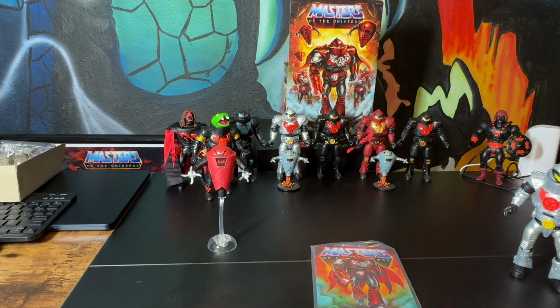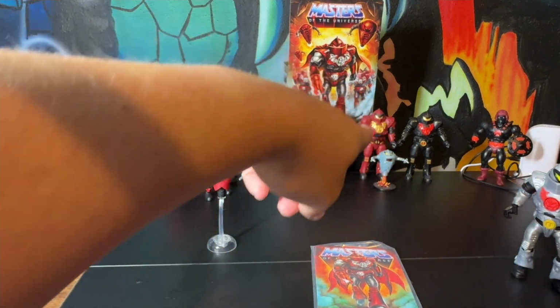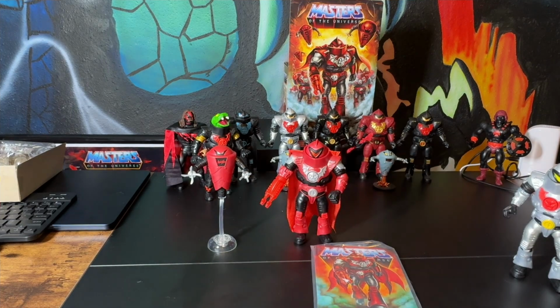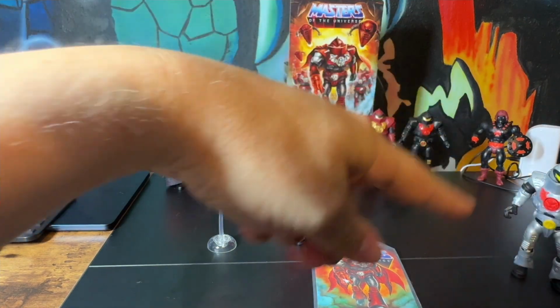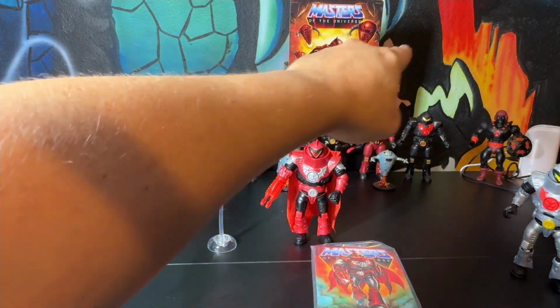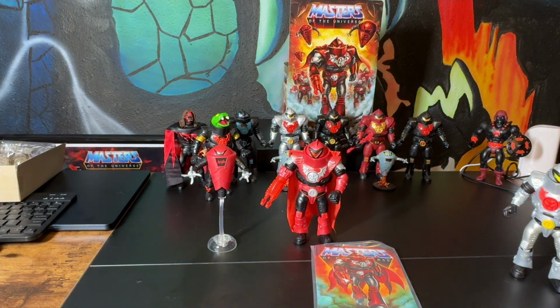Am I going to army build it? No, because if I need an army, I'll 3D print that stuff. I'm not even messing with the army for that if I'm going to need it. Because I actually have a whole shelf of, I have 1, 2, 3, 4, 5 more of those 3D printed ones down on the shelf. So I got 5, 6, 7, 8, 9, 10, 11, 12. So I have 13 Horde Troopers in different colors and designs.